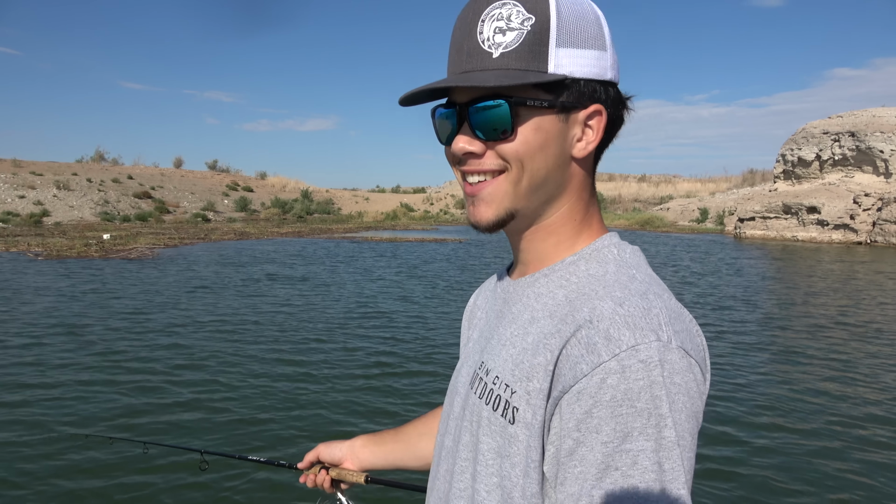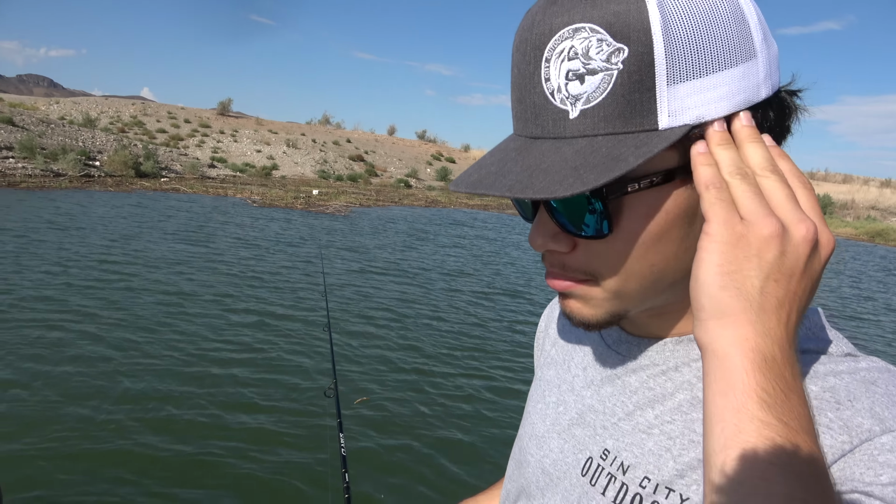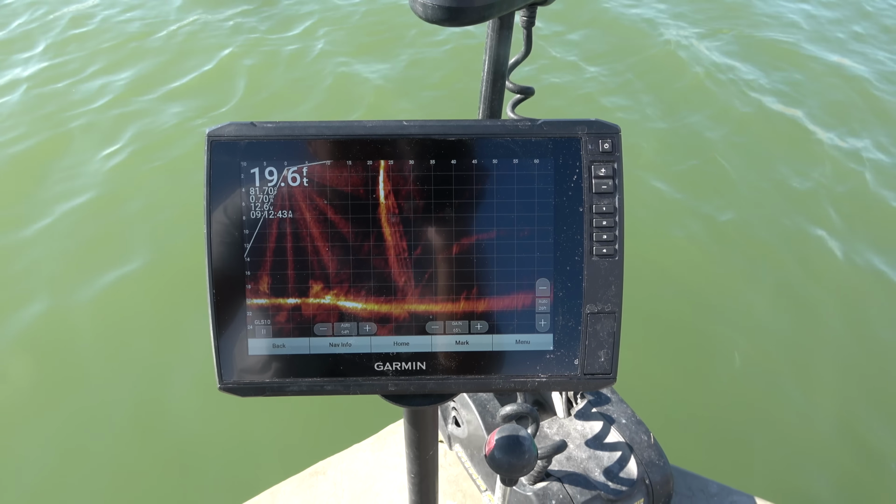That's a nice one. Yeah, there's a lot of carp and stuff back here, but I don't know if bass really like this really muddy water. Yeah, there's a lot of really big shad and then carp and stuff. So we gonna catch a fish on this one? I don't think there's fish on it. No, there's no bass on it right now.